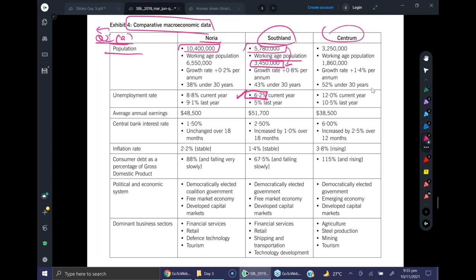Do you agree with my point? Let me repeat. In Southland, the majority of the population is working and most of the population is employed. Only 6.2% of people are unemployed. Yeah, so I think this has a lot of good points of Southland over Noria. I agree with you, Elena, but I'm just giving you an idea of how to write a point in the exam. So most of the population is in employment, and this is one of the good factors in Southland.